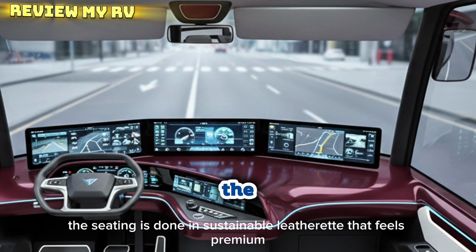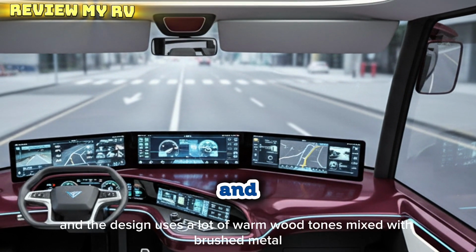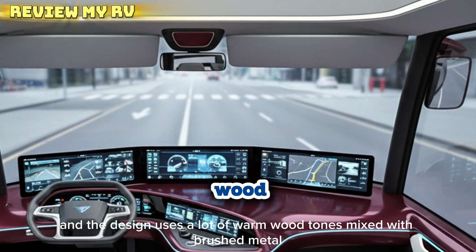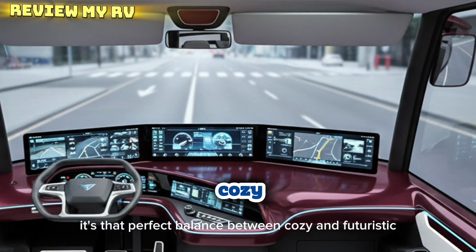light. The seating is done in sustainable leatherette that feels premium but eco-friendly, and the design uses a lot of warm wood tones mixed with brushed metal. It's that perfect balance between cozy and futuristic.